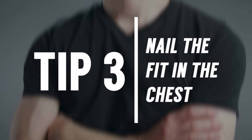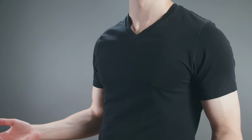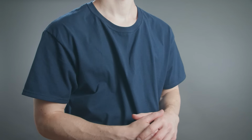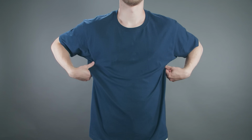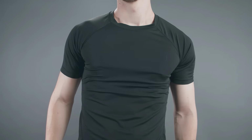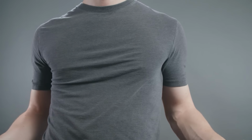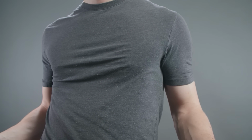Next up, let's talk about t-shirt fit in the chest. Now when it comes to the chest fit, you want your t-shirt to fit relatively close. A t-shirt that's way too loose and baggy doesn't flatter any body type. But remember, this isn't a compression shirt. You don't want it to fit so tightly that your nipples are poking out. Rule of thumb, if you're getting a horizontal stretch line, then it's too tight.